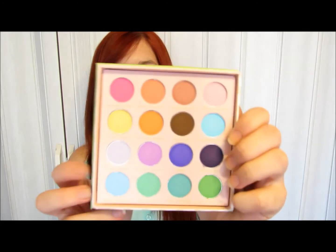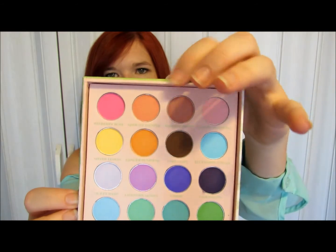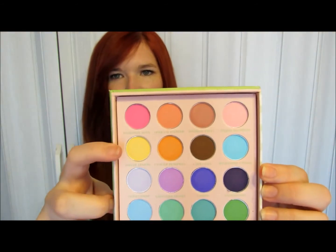And my other con would have to be, because they're matte shades, I understand it is very, very hard to make matte shades pigmented, which they did a very good job on for the most part. However, I would have liked to see a couple of the shades show up a little bit more. Just like the light pinks, these brown colors, and this yellow color. They're not as pigmented as I would like them. Other than that, all the rest of the shades are very, very pigmented. And the pink you can build up, the yellow you can build up. I just would have liked it to be like boom in your face.